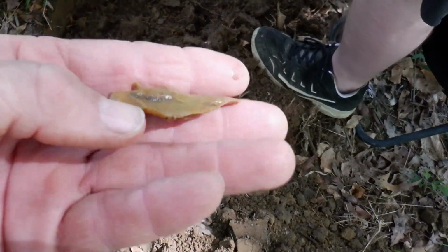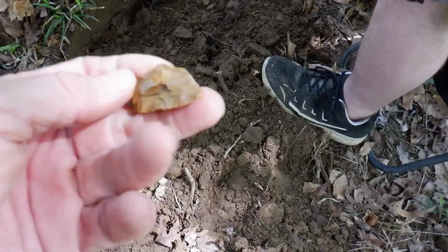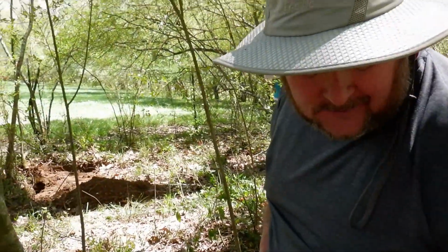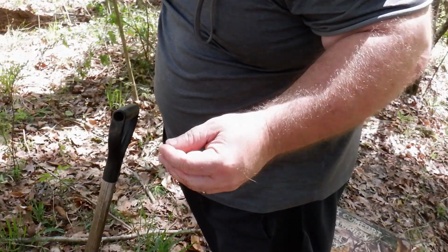Yeah, they worked the crap out of that, didn't they? Yeah. Well, when it rolled out, I thought it was broke. I saw that right there, and I was like, there is a piece missing right there, and I hope I didn't do it because I'll smack the crap out of it.